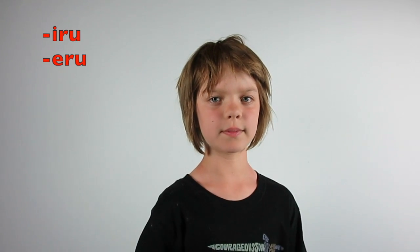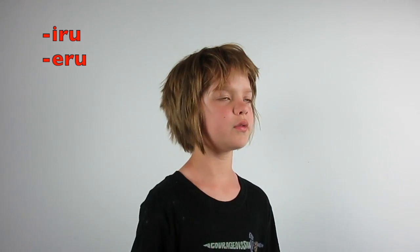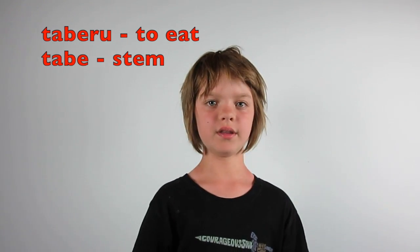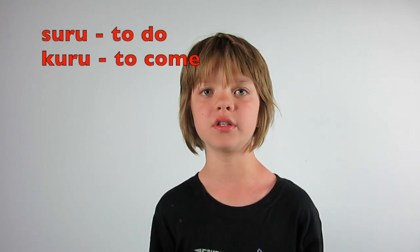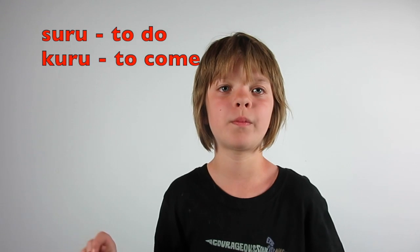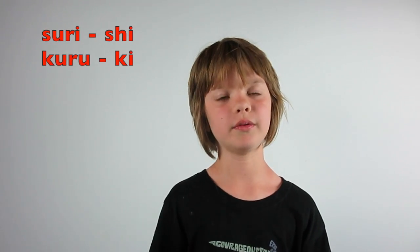There are three different ways to make verb stems. The first are the verbs that end in iru or eru. These are very easy. You just take off the ru and you've got the verb stem. So if you want to make taberu, which means to eat, you just take off the ru and the stem is tabe. The second group is called the irregulars. There are only two of them. Kuru means to come, and suru means to do. The stem of suru is shi, and the stem of kuru is ki.